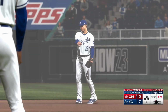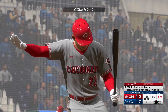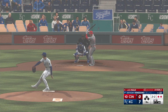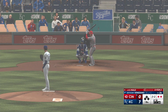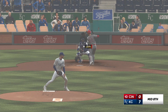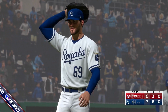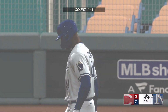Two outs, bases empty. Here's the catcher, Luke Mailey. Pitch. Got him looking. A controversial called strike three to end the inning. And 1-2-3 go the Reds. Not going their way. It's 7-0. Ready for the bottom of the eighth.